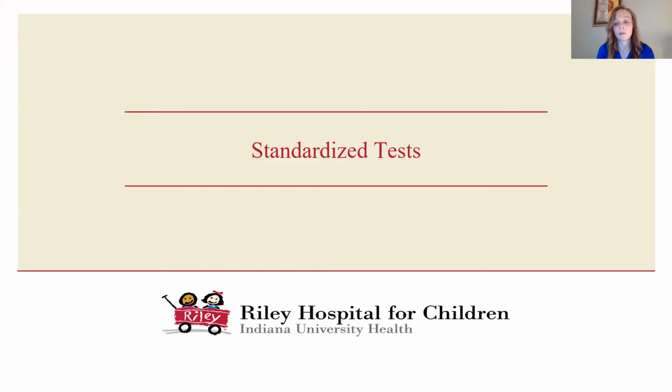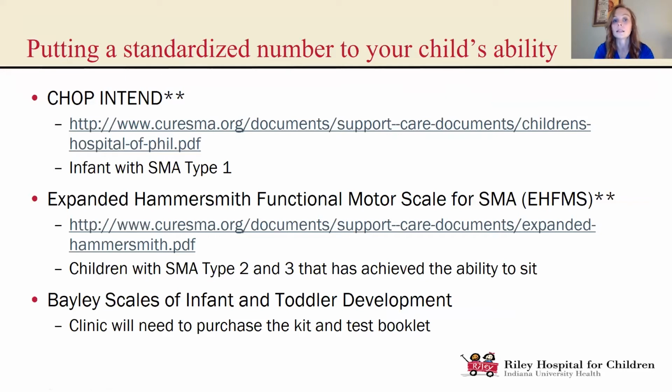One of the key things that I've been involved in at Riley is the standardized testing, not just with the infants with SMA type 1, but also the children and teens with SMA 2 and 3, using those standardized tests at very specific intervals related to either Spinraza or right before they get Zolgensma, and then between 3 and 6 months after their treatment. We'll redo the test so we can say whether the child is progressing or stable, or we can show any regression as well. The CHOP INTEND is the one for the infants with SMA type 1, and it is free to access to everybody. So even the physical therapists in the rural areas can get access to it through curesma.org.